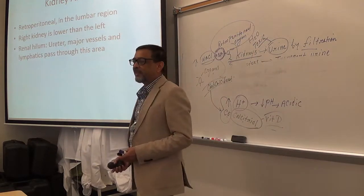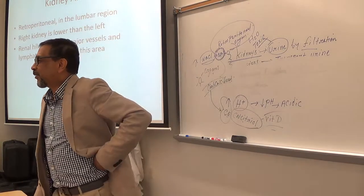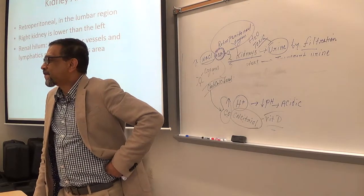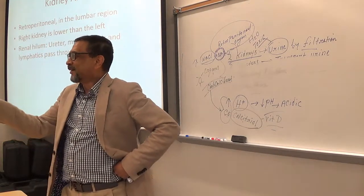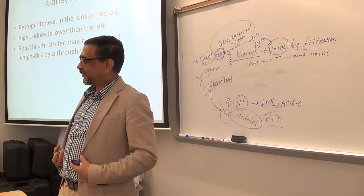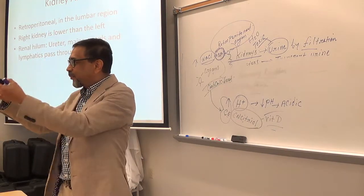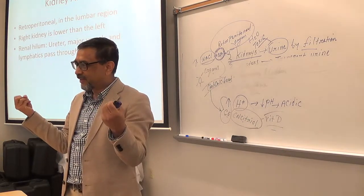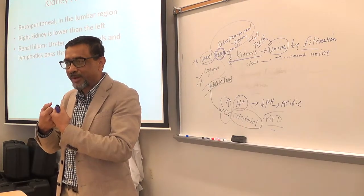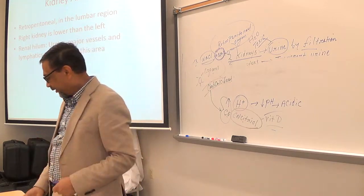Why is vitamin D needed? Anybody? Bone health. Yeah. How? Vitamin D helps the bone. Stimulates the calcification process. Yes. Absorption of calcium from the food you eat. So vitamin D works on the intestine and helps to absorb more calcium. Make sense? So more calcium will go to the body and will deposit in the bone matrix, right? Will make the bones strong. Another.